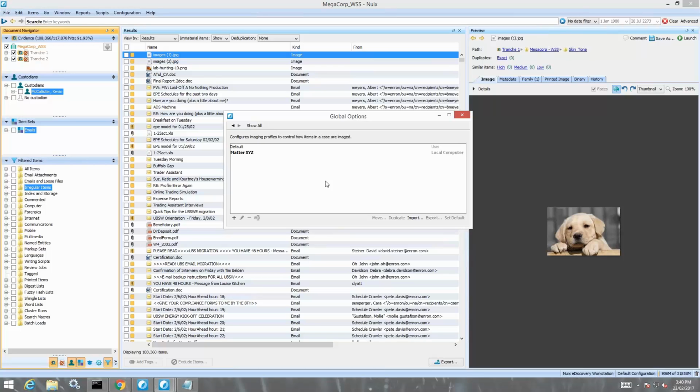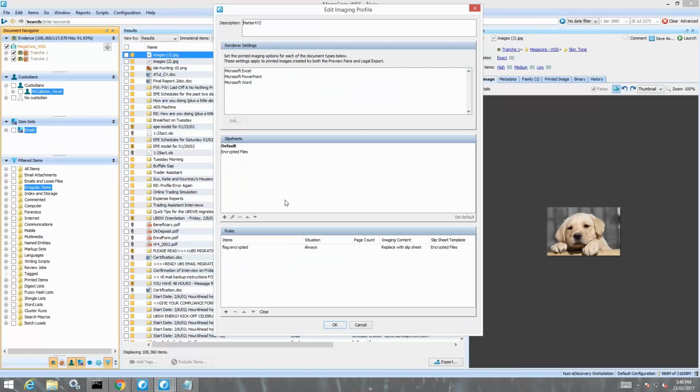So it could be a profile around protocol, or it could be even something in relation to an expert report, whatever it may be. These profiles are completely customizable depending on your requirements. So moving in, we'll use this one as an example. As you can see here, we've got the rendering settings. Again, these imaging settings have been there in Nuix for a long time, but it's just allowing you to have them in a profile.